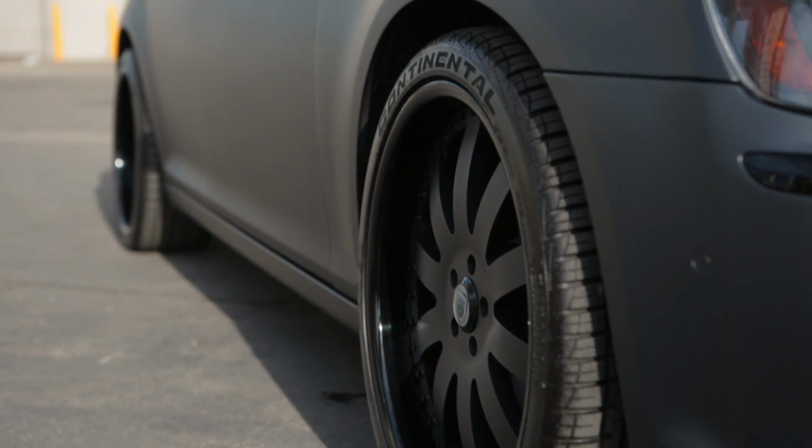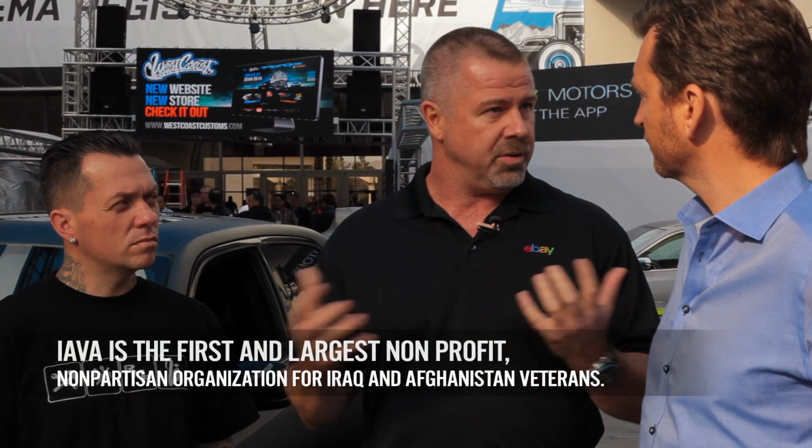Tell me about the mechanism that people can get behind it, because there are 5 vehicles in total, correct? Yeah. So 4 of the cars are for veterans that we're giving away and we're going to surprise them with. And the 5th car is a sweepstakes car, which we'll use to drive awareness to the IAVA. So on our Motors website, in the Motors app, you can donate directly or donate as you're buying parts and accessories for your cars.